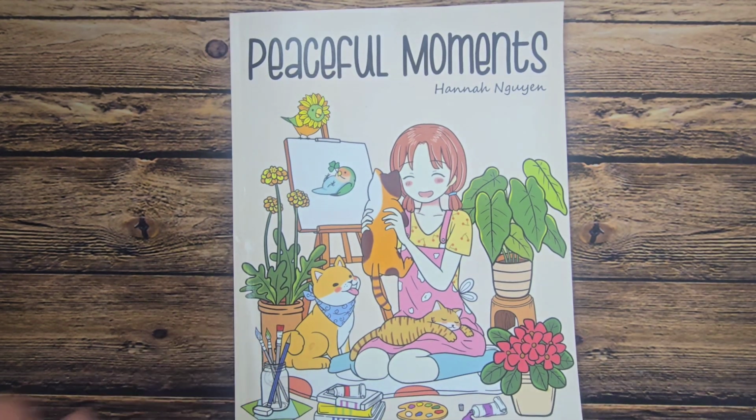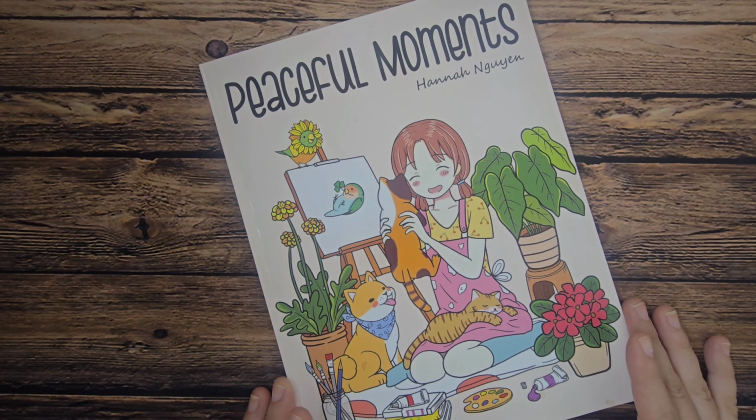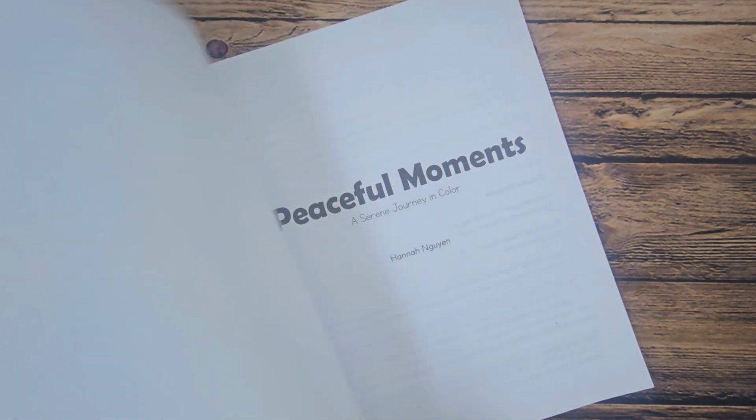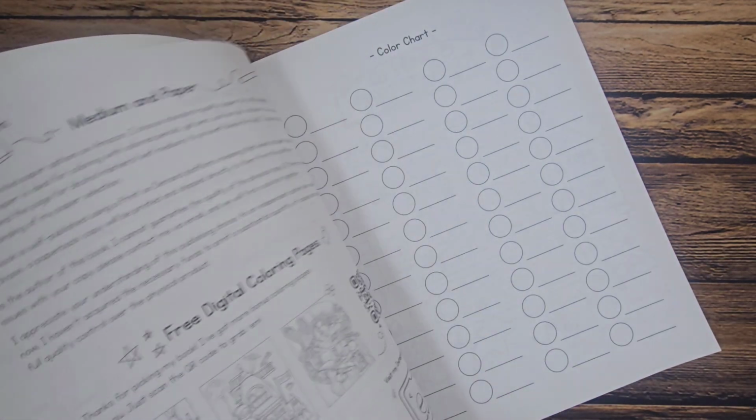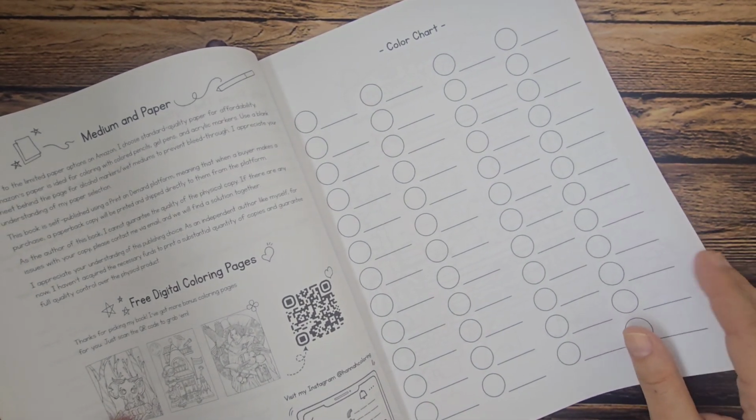And the next one I have to show you is this one called Peaceful Moments. This is by Hannah Nguyen. She's another artist I follow over on Instagram, so I'll make sure I put her info down below as well. I have a flip through on this one, so I'll put that in a card.